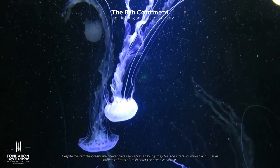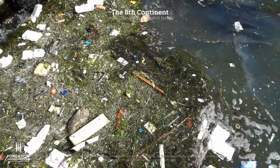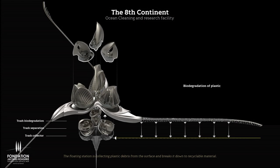Despite the fact that oceans may never have seen a human being, they feel the effects of human activities as millions of tons of trash enter the ocean each year. The floating station is collecting plastic debris from the surface and breaks it down to recyclable material.